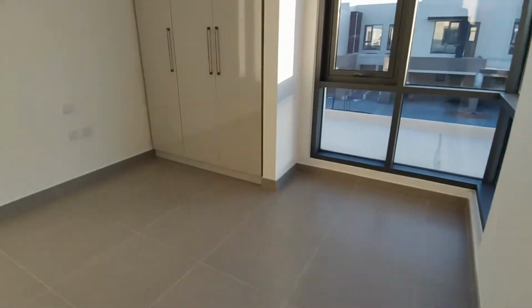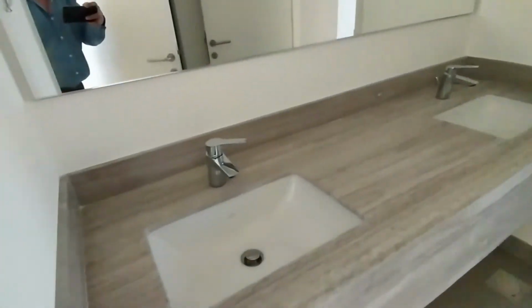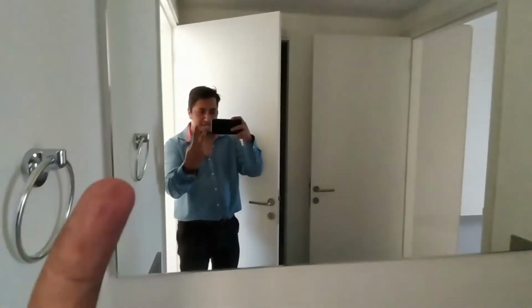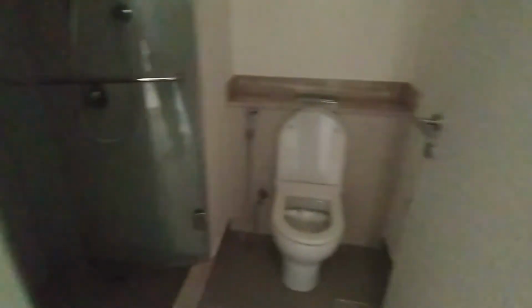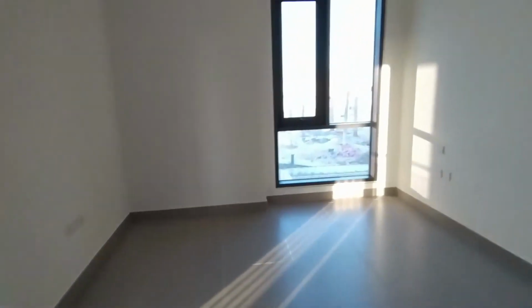This is the 1 bedroom. And again, you have a handle here. You can see the cupboards. Close it. Here, this is a common area for both. This shower and toilet are for both rooms. This is fine.